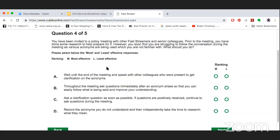So this is why C is the most effective and why B is the least effective. As B says, ask immediately, which disrupts the meeting, whereas C says, ask clarification questions as soon as possible, and if it's been positively received, continue to ask questions during the meeting. So I hope this gives a bit of clarity. Well done on getting B correct for the least effective. I hope that gives a sort of overview of how to address the questions moving forward.